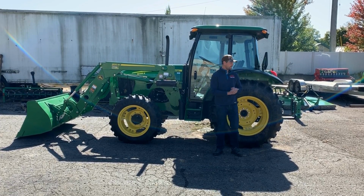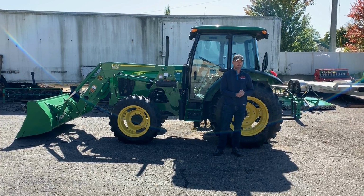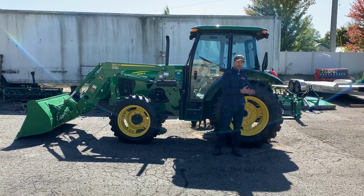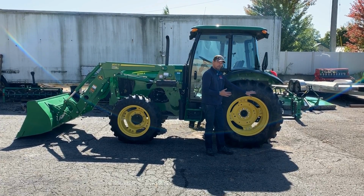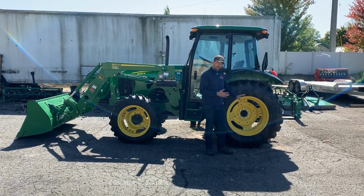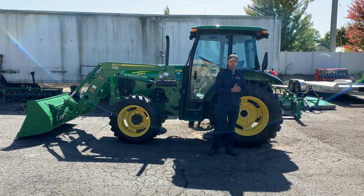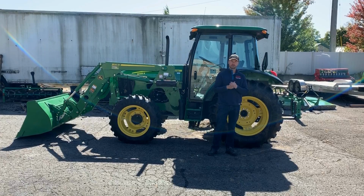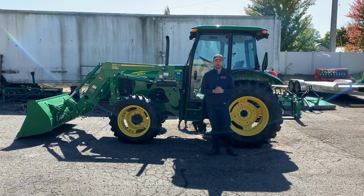To go along with that, make sure you have adequate ballast weight on the back of that tractor. You can accomplish that through a ballast box, through having liquid ballast in your tires, through wheel weights, through a combination of all those things. The more ballast weight you have, and refer to your manual, it'll tell you, the better off you're going to be. But again, carry those loads low.